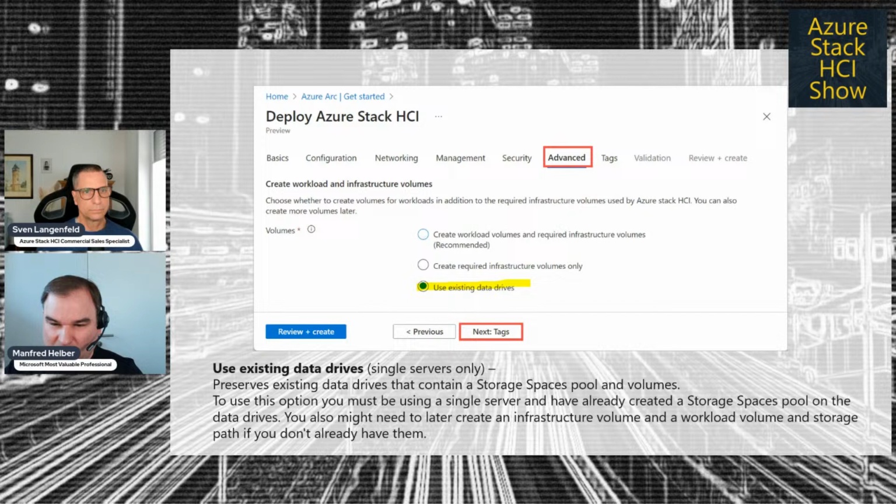The important note here is the original text from the documentation. We have to create the infrastructure volumes. Within the deployment, if we choose the default option, create workload volumes and required infrastructure volumes, we have everything we need for the Azure Arc resource bridge, for storing virtual machine images, for storing virtual machines. These infrastructure volumes have to be created because they don't exist in this previous pool based on 2020 H2. Okay, I assume that this part will be extended for the official migration wizard or tool or whatever it will be for the official migration path from 2020 H2 to 23 H2.